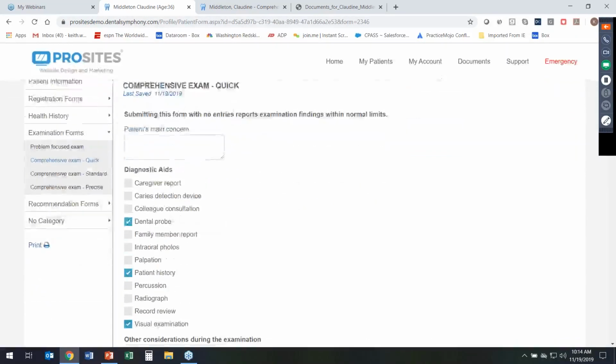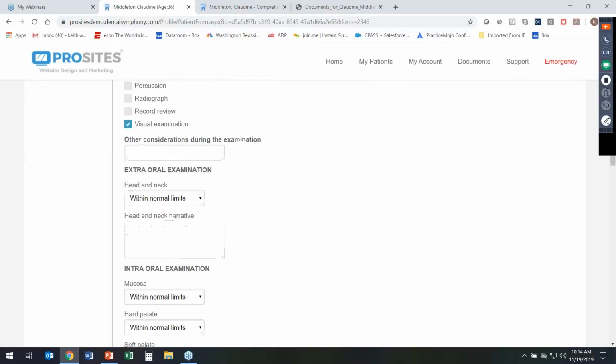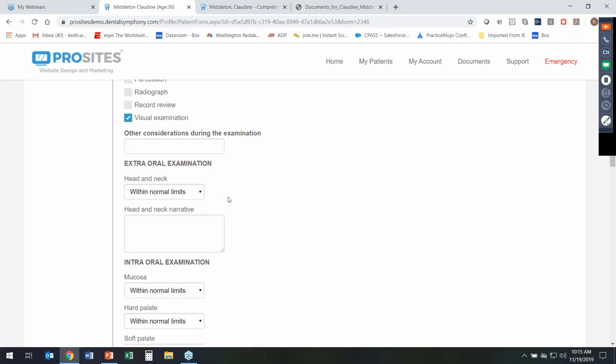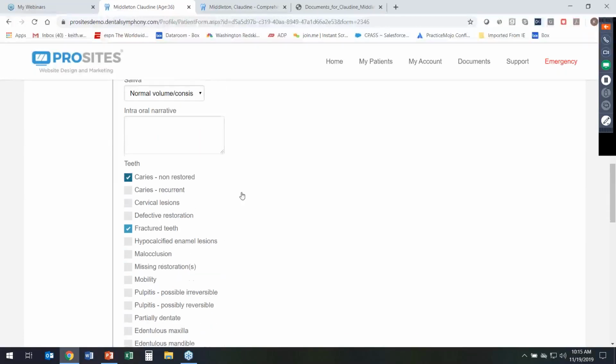So first of all, I tell you what my diagnostic aids were. In this case, the dentist used a dental probe. I looked at the patient history and did a visual exam. And then you look at the extraoral exam information. For this case, when you did a head and neck check, it defaults to within normal limits. So you don't have to do anything to any of these, including extraoral, intraoral exam.